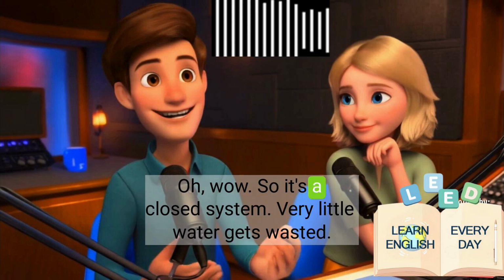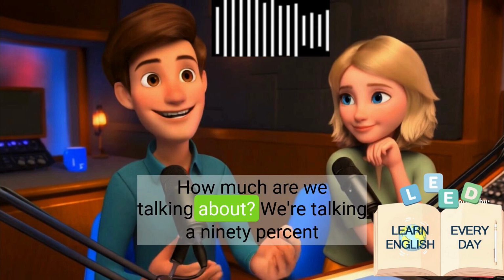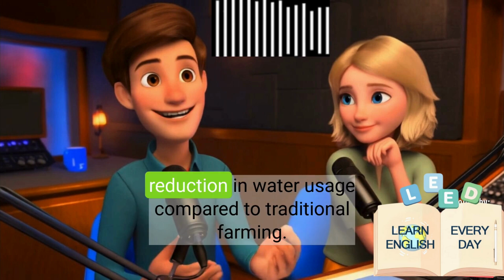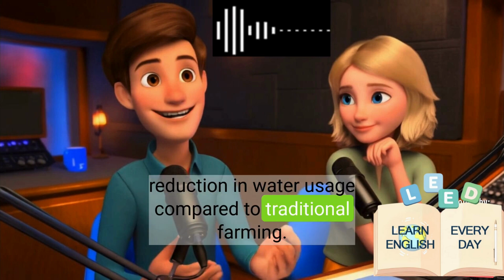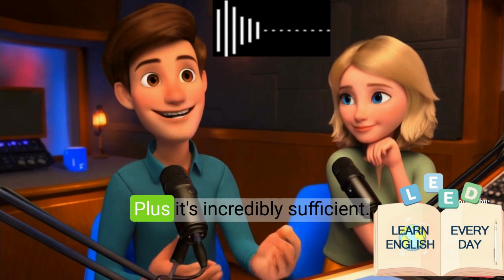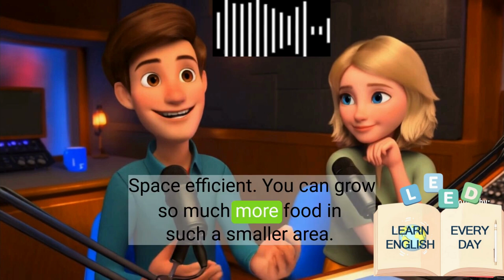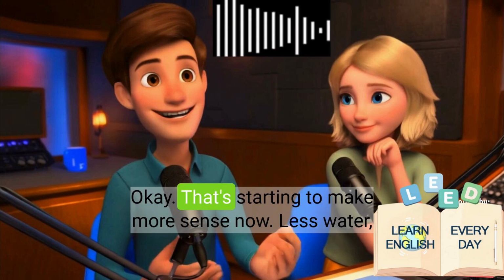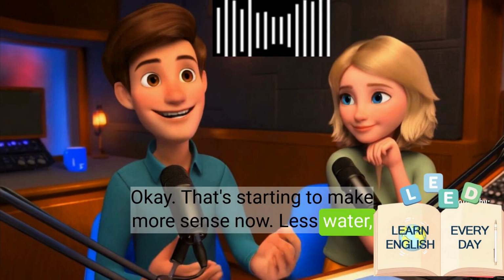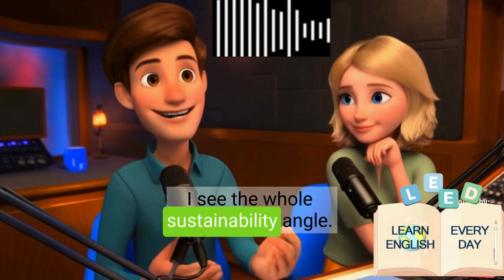So it's a closed system. Very little water gets wasted. How much are we talking about? We're talking a 90% reduction in water usage compared to traditional farming. 90%! It's incredible. Plus, it's incredibly space efficient. You can grow so much more food in such a smaller area. Okay, that's starting to make more sense now. Less water, less space. I see the whole sustainability angle.